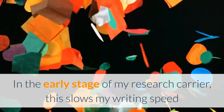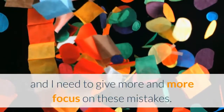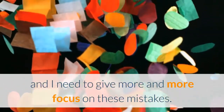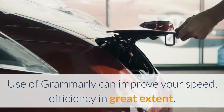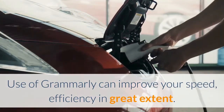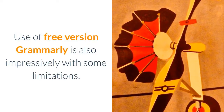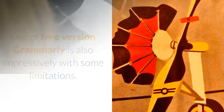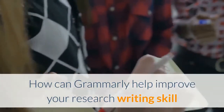As a non-native English speaker like me, these grammar mistakes become more apparent during writing. In the early stage of my research career, this slowed my writing speed and I needed to give more and more focus to these mistakes. Use of Grammarly can improve your speed and efficiency to a great extent. Use of the free version of Grammarly is also impressive, with some limitations. How can Grammarly help improve your research writing skill?